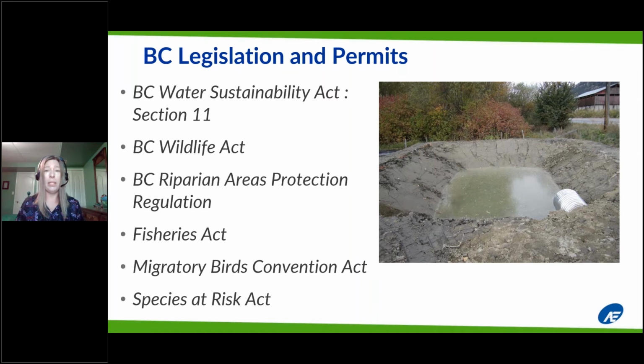The Wildlife Act is required if you're going to be potentially impacting wildlife, or you need a wildlife salvage. Turtles and amphibians hibernate, and they also breed, so you need to be aware of what season you're constructing in to avoid impacting wildlife. If you're within 30 meters of a stream in an area that is covered under the RAPR, then you're going to need to do an assessment and submit to the province and coordinate with your municipality. Most soil disturbance triggers RAPR, and so if you're digging a wetland or doing bioengineering, that is soil disturbance generally.